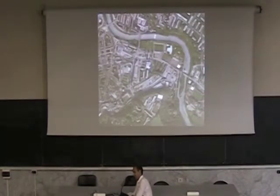Again, here in the center, it's near the river between Geneva and this outskirt of Geneva, Carouge. This is the site. There's a street. There's a kind of traditional urban fabric to the left, with a dissolving urban fabric with single houses from the post-war area, and this area with a front to the street and the back to a cemetery.